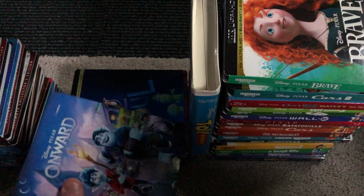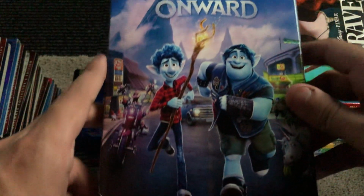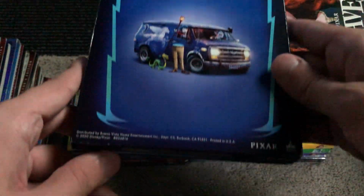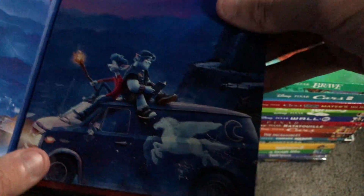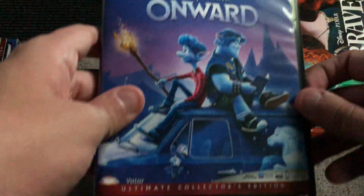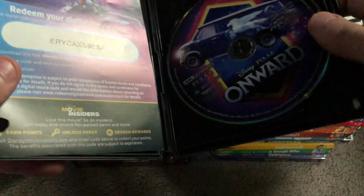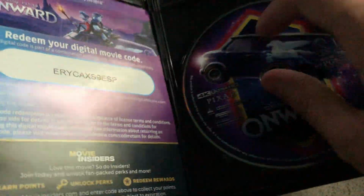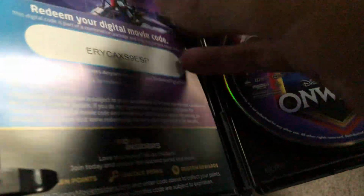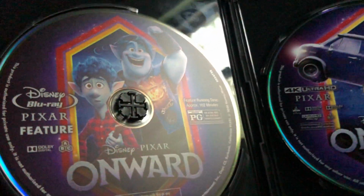Now on to the new films that came out since my last collection video. First is Onward. This is the Target exclusive, because for some reason they did not include a slipcover for the regular version of this. I wonder why. Also, going forward from this on, there were no DVDs I put in here. The bottom part of this case is a little broken too. The code in there, feel free to use that, but I already used the insider's code, so no point using it. And the Blu-ray for the film's there.